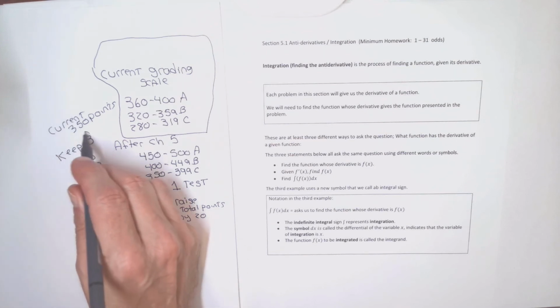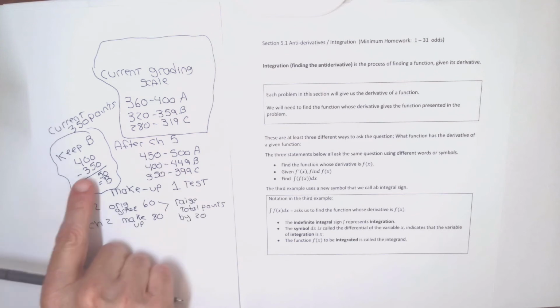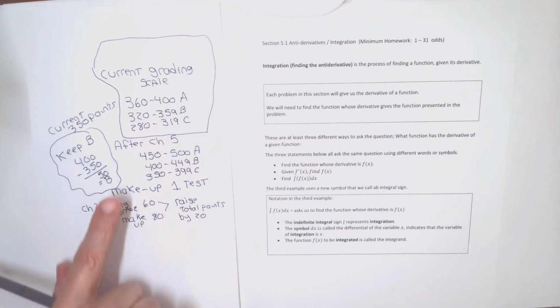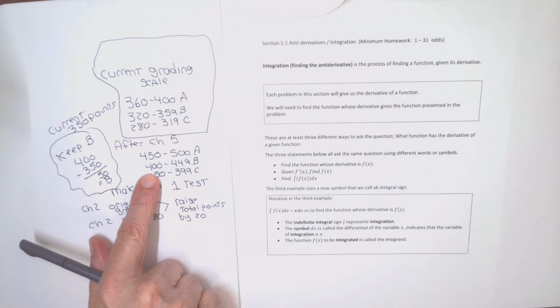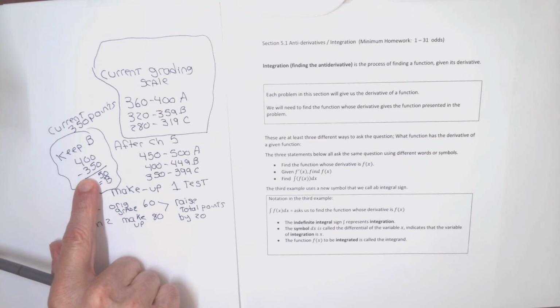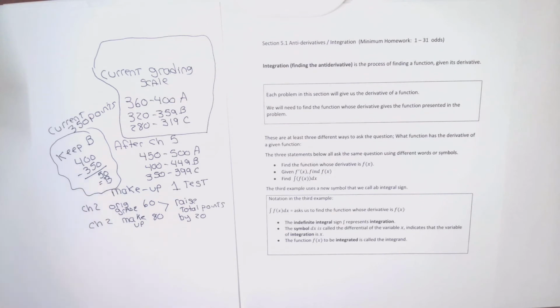And I did this computation earlier, a hypothetical situation. Let's say that you currently have 350 points, which would put you in a B. Let's say you're happy getting a grade of B in our class. Well, to keep a B, I look at the end of the semester grading scale. At the end of the semester, to get a B, you need 400 points. So if you take the bottom score, or the bottom total points needed to get a specific grade at the end of the semester, minus your total points after the Chapter 4 test, that would tell you how many points you need for that final grade without having to do a makeup.